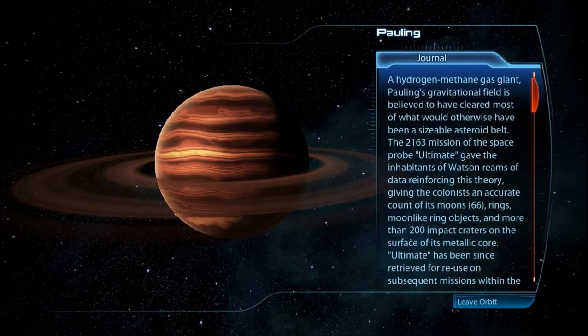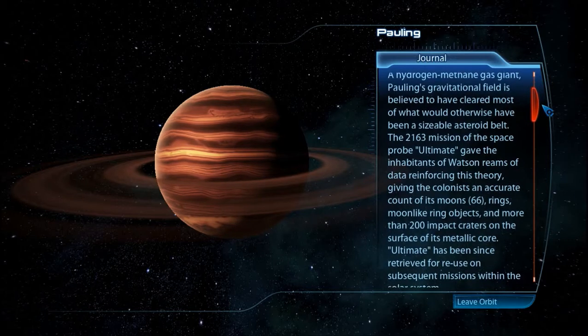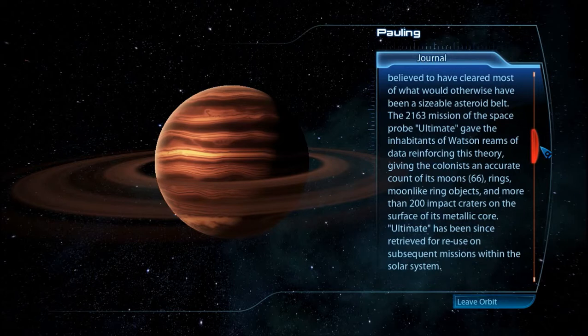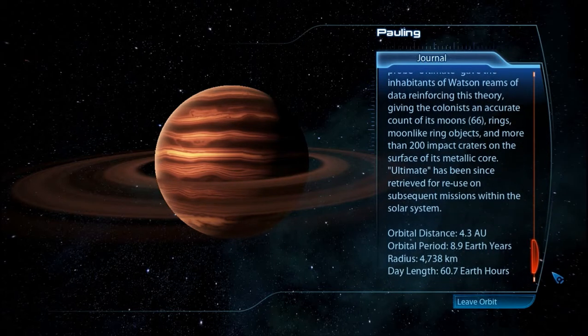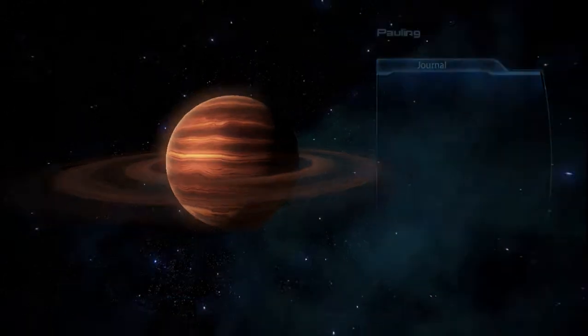A hydrogen-methane gas giant, Pauling's gravitational field is believed to have cleared most of what would otherwise have been a sizable asteroid belt. The 2163 mission of the space probe Ultimate gave the inhabitants of Watson reams of data reinforcing this theory, giving the colonists an accurate count of its moons, 66, rings, moon-like ring objects, and more than 200 impact craters on the surface of its metallic core. Ultimate has since been retrieved for reuse on subsequent missions within the solar system. Orbital distance 4.3 AU, orbital period 8.9 Earth years, radius 4,338 kilometers, day length 60.7 Earth hours.